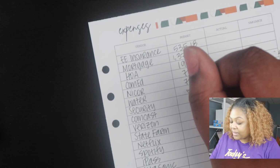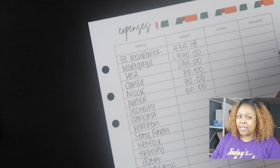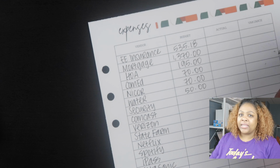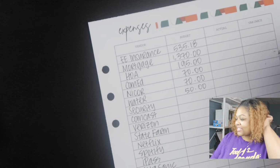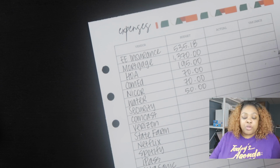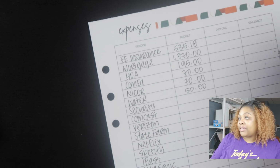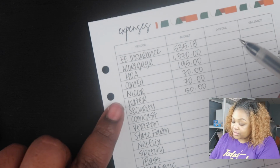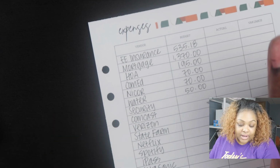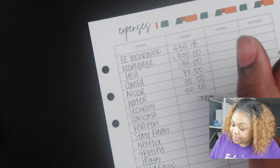Water. Fun fact, I actually have not gotten a water bill from the village yet. I don't know what they're waiting for. I went up there in person twice when I moved in, making sure it was recorded, and I got a welcome packet. They know I'm here. They're picking up my garbage. I transferred it into my name. I haven't gotten a bill. So I put $50 over there. I know that's a lot, but we're just gonna see what happens.